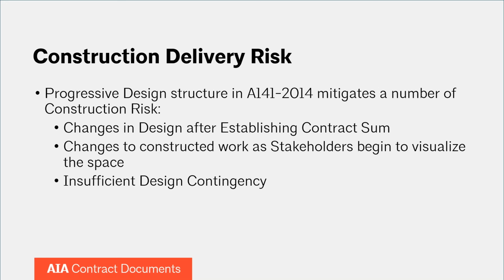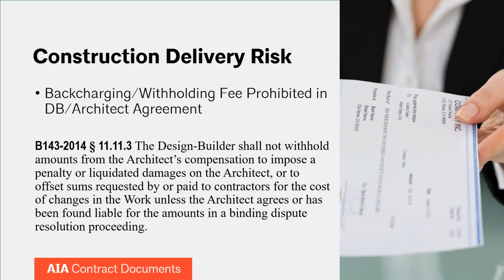So there's going to be more design and refinement, but hopefully the design that the contract sum is based on is developed enough that the design builder can establish an appropriate design contingency. So you're not going back to the owner saying, oh, there are all these changes in the design, we need more money, or something like that. And what really happens is the design builder is going to be going to the design team saying, where are we going to come up with this money? Same thing when you don't have changes to the construction work. You're not going to have those disputes. So again, the better the design can be, the better off you'll be during the construction process.